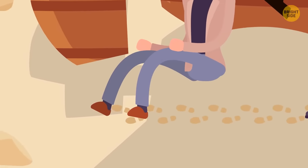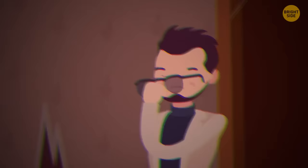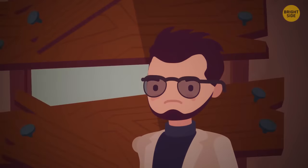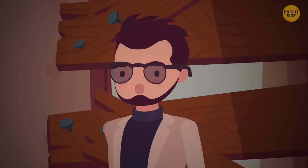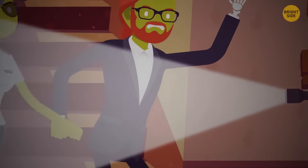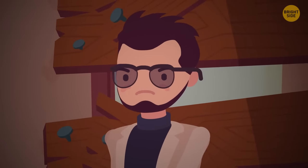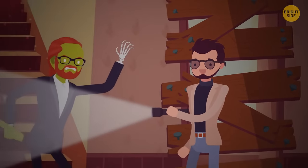You've left footsteps in the sand. You decide to hide in a big old building. You put on a pair of glasses equipped with a thermal imager and walk through the ruins. Suddenly, you hear strange sounds. You turn on the flashlight and illuminate a small hall. Three zombies are heading towards you. You're about to run away, but then you realize they're not real zombies. How did you understand it?